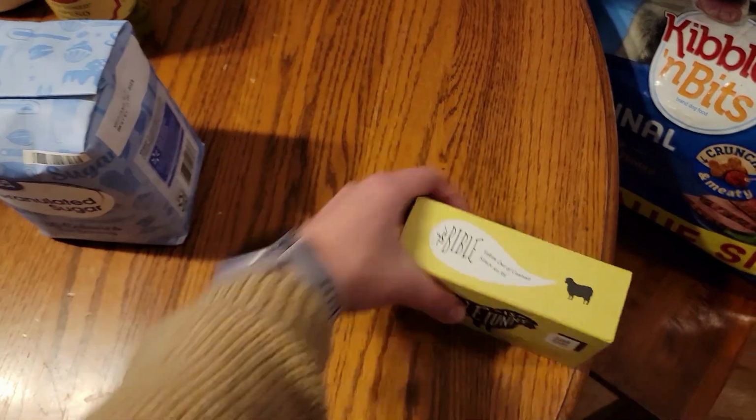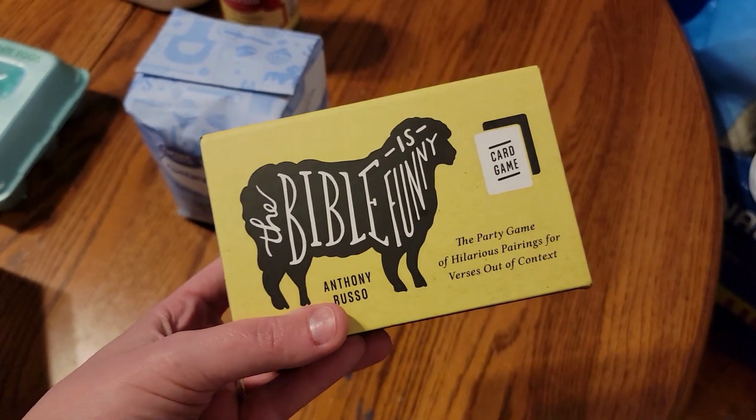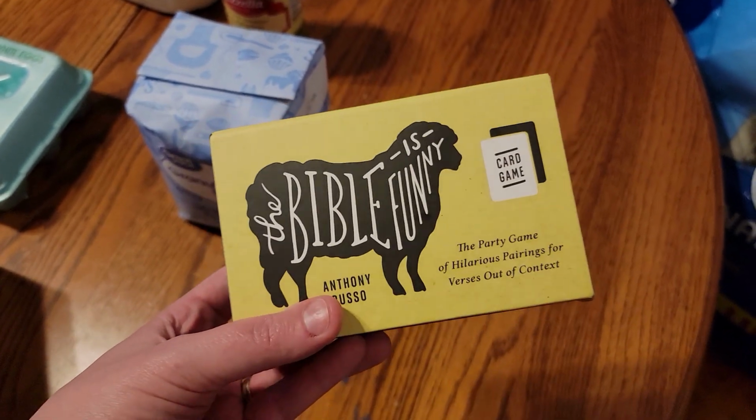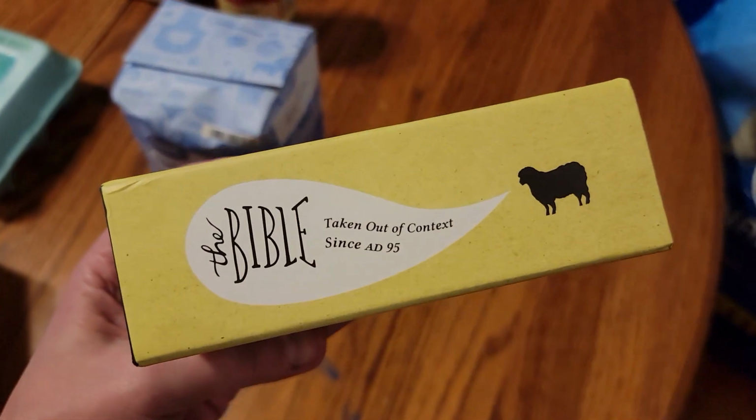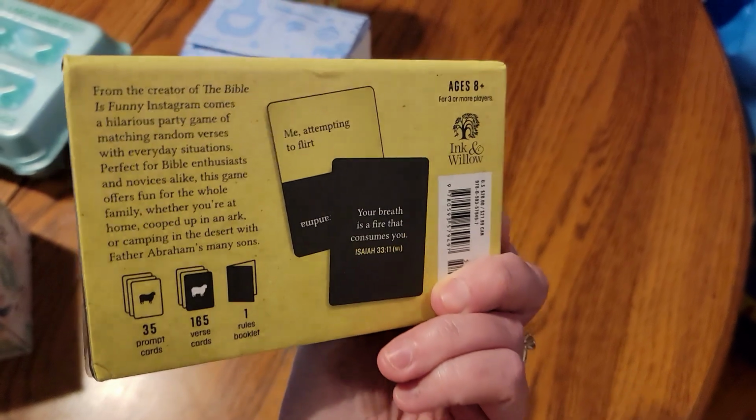This is a game. I just have it here so I don't forget to take it. We'll mention it since it's here. It is hilarious. It's called The Bible is Funny, and it says the Bible taken out of context since AD 95, which I think is hilarious as well.